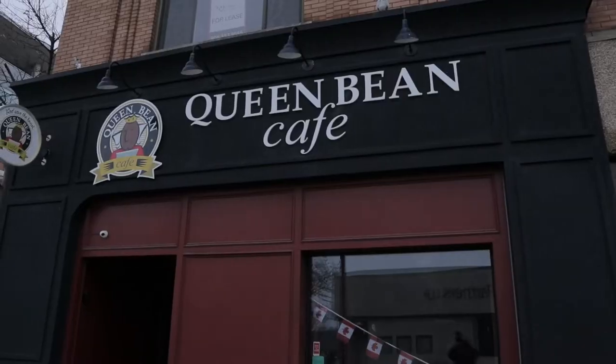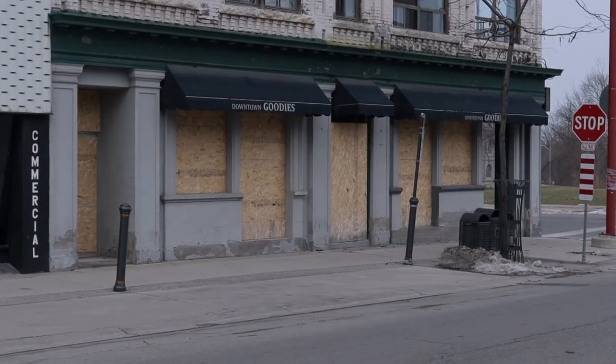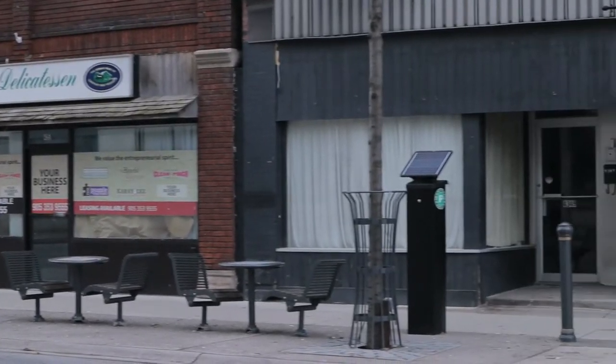Right, starting to snow, so I'm gonna grab myself a coffee because I found the coffee shop. Queen Bean Cafe. It's shut. Everywhere's shut. All right, keep walking around, see what we can find. The further I get down Queen Street, the more things I'm finding boarded up, closed off, up for lease. It's pretty dire. It really is.